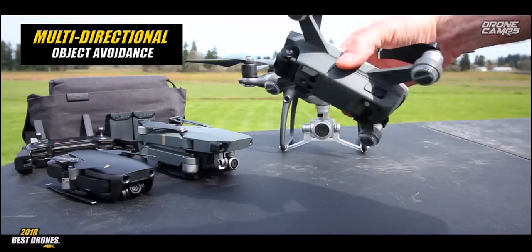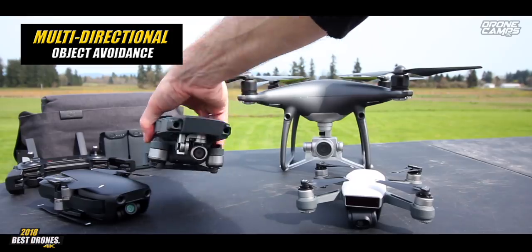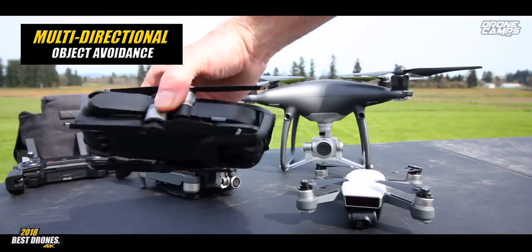It sees things from the bottom, but it doesn't see things side to side or from the back. The Mavic Air also sees things from the front, also from the rear and from the bottom.